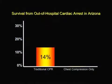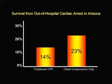Studies show continuous chest compression CPR is more effective than traditional CPR for individuals who suffer sudden cardiac arrest. Dr. Kern explains why. I think there's really 2 major reasons. First is that more people will do it. It's simpler, it's easier to remember, and frankly, it's not so intimidating. And secondly, we learned that attempting the mouth-to-mouth breathing is not without its own cost. Most lay people in seriousness cannot get the breaths in anyway.